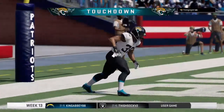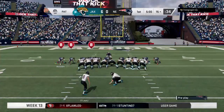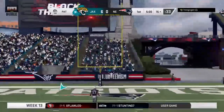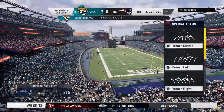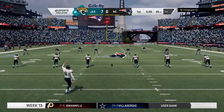Touchdown, Jacksonville. A great play there. Touchdown number 15 on the year. And the Jaguars drive right down the field and score on the opening drive. Extra point up and through. And that makes the score 7-0.